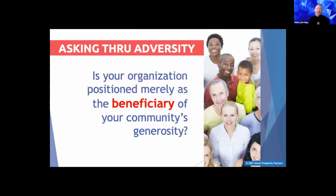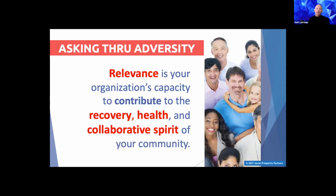Okay, as we reach the very end of this, I want to make one last point. Asking through adversity means that this is a moment where you should be asking, is your organization positioned merely as the beneficiary of your community's generosity? As nonprofits, we're used to asking all the time. But I want to leave you with the thought that reinventing your relevance also involves your organization's capacity to contribute to the recovery and health and collaborative spirit of your community. The economic recovery, the public health, and the inclusive, supportive, collaborative spirit of your community.